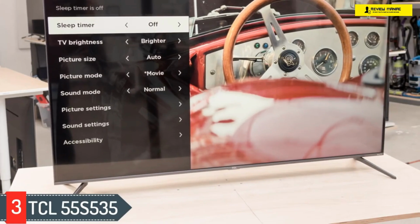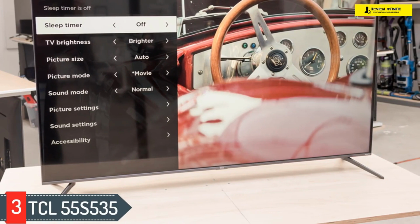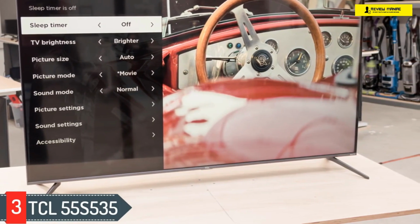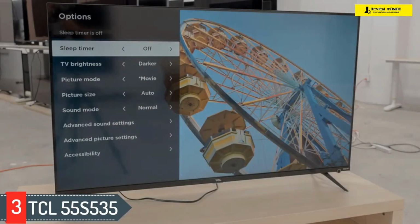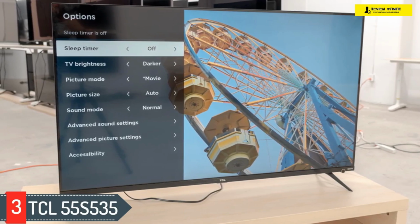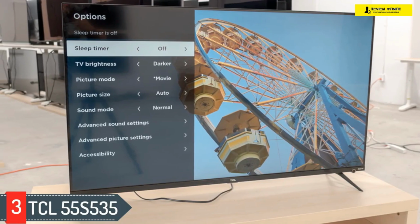TCL 55 S535. You may not want all the bells and whistles of a high-end TV when you look at the price, but you can actually still get a QLED panel at a bargain. The TCL 5 series delivers a large, colorful QLED display for a reasonable price. That panel is capable of giving you a 10-bit color depth that makes visuals richer. It even has 48 local dimming zones to improve the contrast of the display and deliver on HDR.